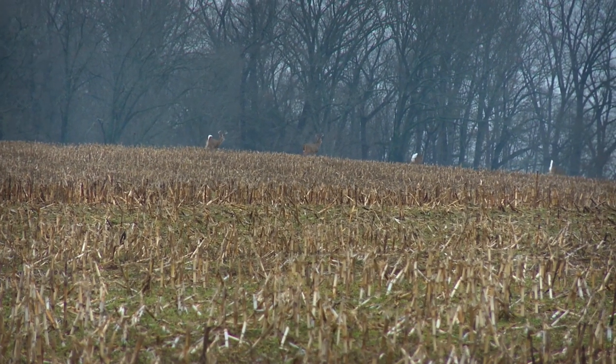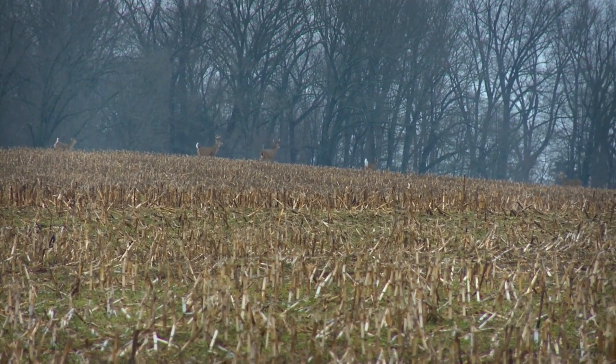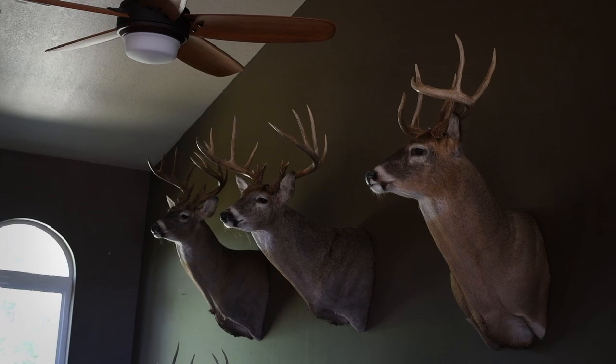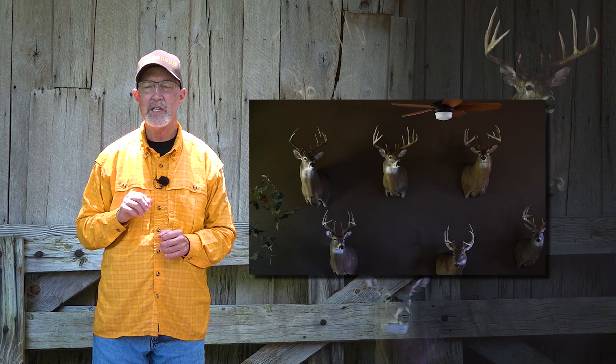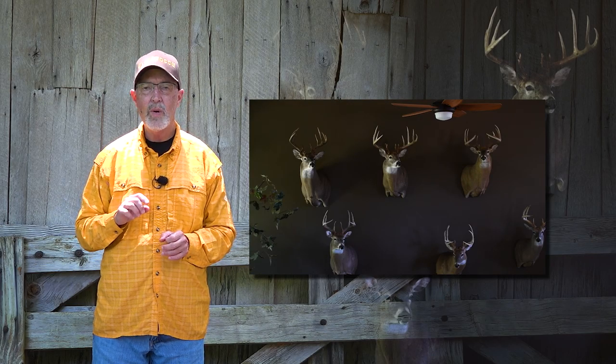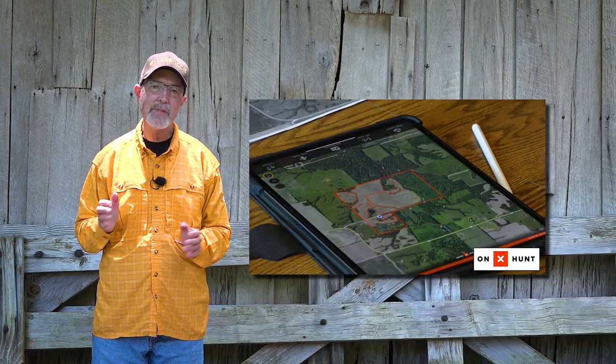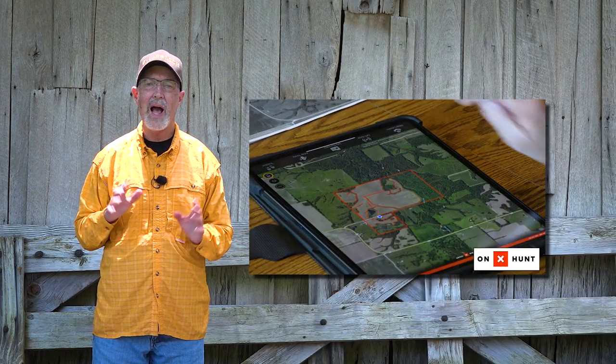Once the production ag crops have been harvested in areas like this, deer tend to move far and wide to find high quality winter forage. Mike and his sons had previously tagged some great bucks from this property. Their goal is to be able to tag at least one good buck annually. After studying maps of this property before our tour, I knew they could meet or exceed that goal.